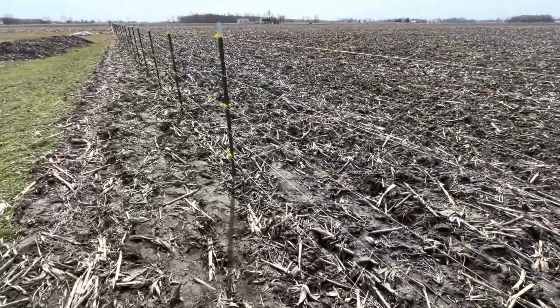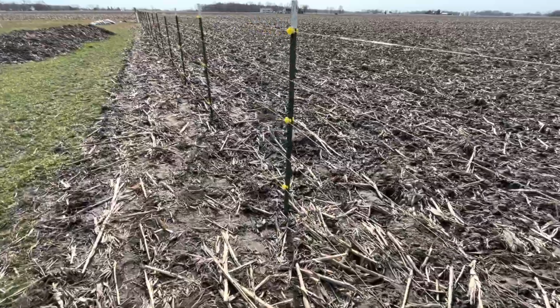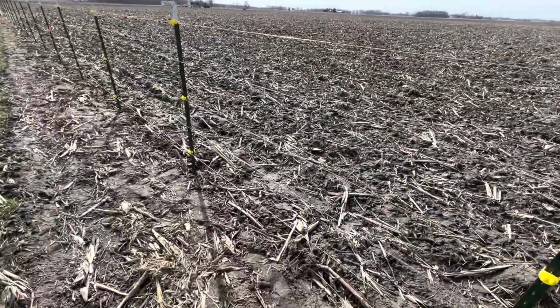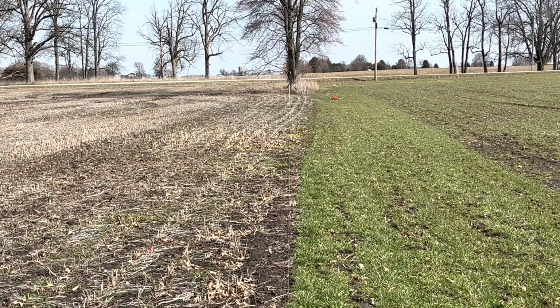Not any cows or critters going through that. Maybe a deer will run into it. Hopefully not. You never know about deer though. They're always tearing up electric fence. But I'm really happy with this. It looks nice. So now we're working on this side of the fence. It goes kind of right in the middle of those trees.